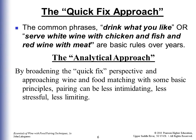The analytical approach is broadening the quick fix perspective and approaching wine and food matching with some basic principles. Pairing can be less intimidating with some basic principles, and less stressful and less limiting. You don't need to worry about it. You don't need to be the world's leading expert. You're not going to be a sommelier. But if you're 3 or 4 times more knowledgeable after you finish this course than you were before, then you can do some great things and have some great fun.